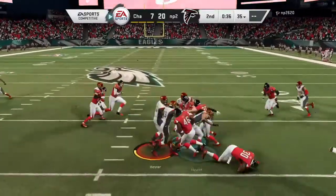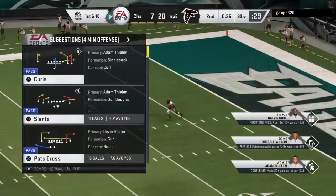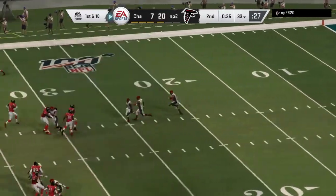This is taken at his 4. And a good effort on the return there. Gets them across the 30 to the 33-yard line.